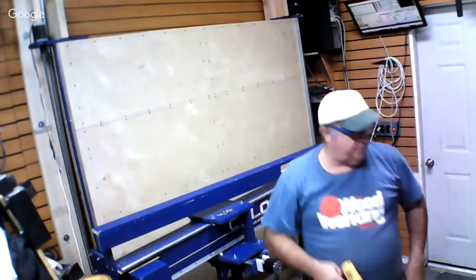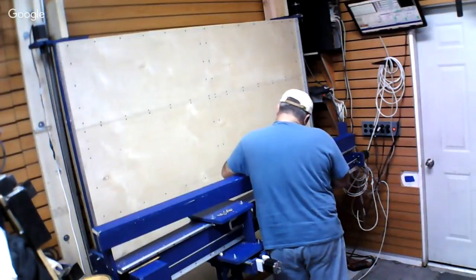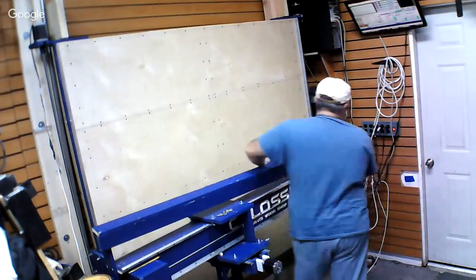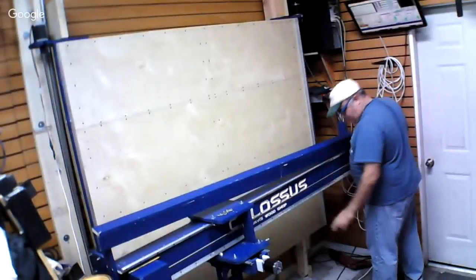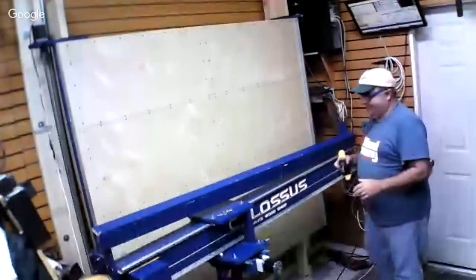I suppose I could use clamps. Got some glue on my cat. Can't do that. Sacrilege.